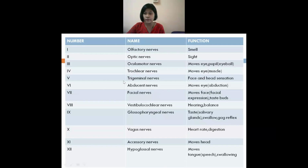So all these are the 12 cranial nerves that you will find. Is it clear? If it is not, I'll explain again. This one you need to memorize. You can't make it up. You have to write exactly how it is, and you have to write in Roman numerals, like I, II, III, IV, V. Don't write the numerical numbers, 1, 2, 3. Not like that. You have to write in Roman numerals.